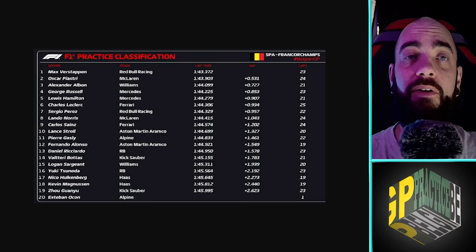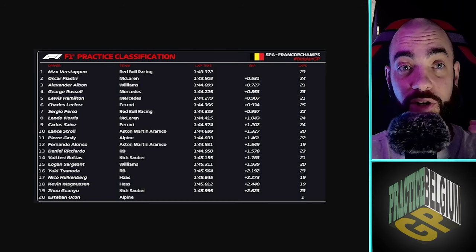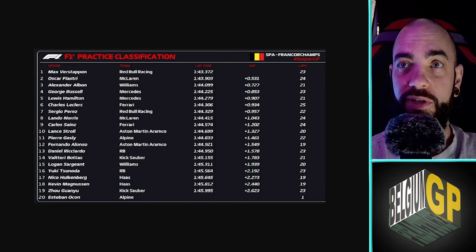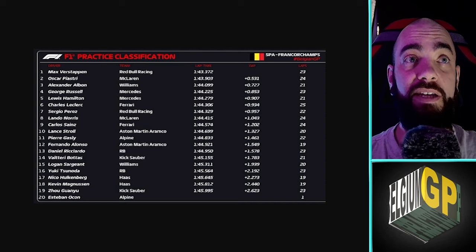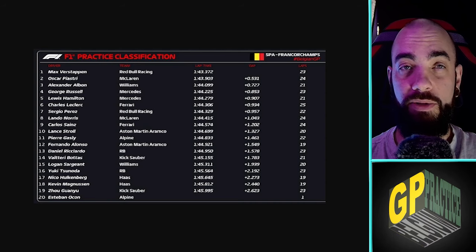So, first off, free practice one, not a lot happened. The biggest thing for Friday is there was no weather. Just like I said last video, Spa is really one of those places where you only know if it's going to rain when it's actually raining. But biggest thing out, Max Verstappen, fastest, though all of these times were not representative.